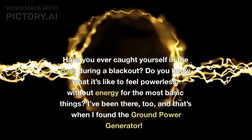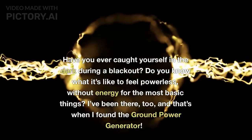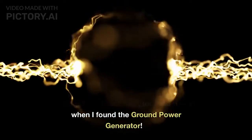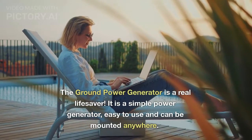Have you ever caught yourself in the dark during a blackout? Do you know what it's like to feel powerless, without energy for the most basic things? I've been there, too, and that's when I found the ground power generator. The ground power generator is a real lifesaver.